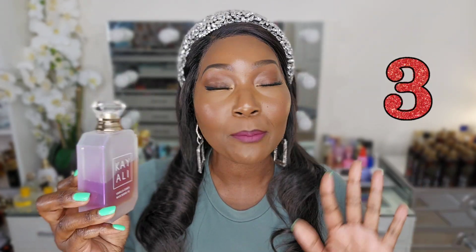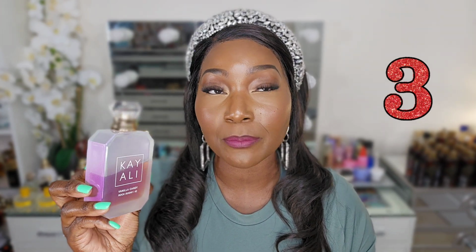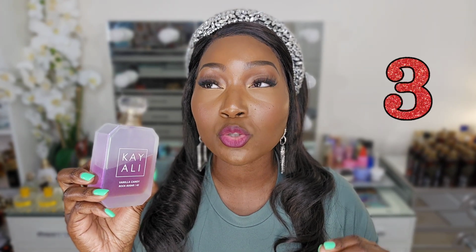It is so gorgeous. If you love vanilla fragrances, and if you love the scent of bubblegum and candy, listen, Vanilla Candy Rock Sugar number 42 is for you. This fragrance is gorgeous. I had to make myself stop wearing it, although I have the big bottle, but I had to put her down because I was wearing her almost every single day when I got her over the summer, y'all. This is such a sweet, fruity, gourmand, bubblegummy vanilla scent.